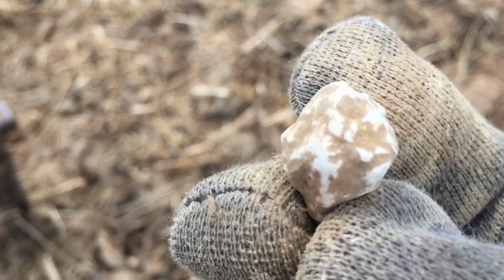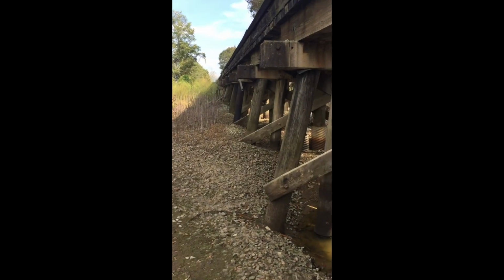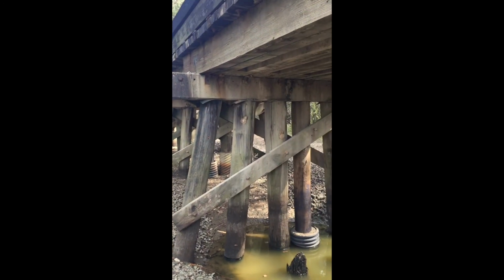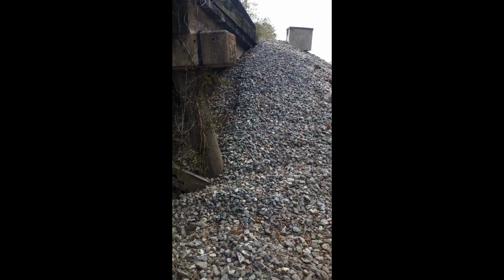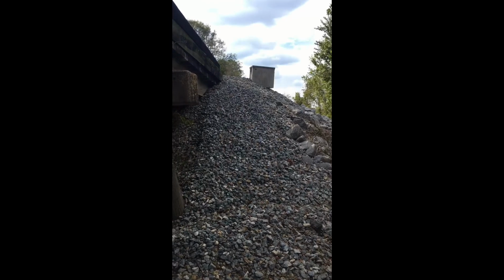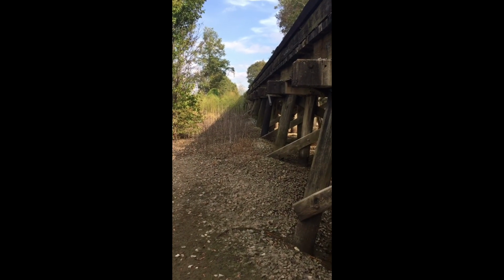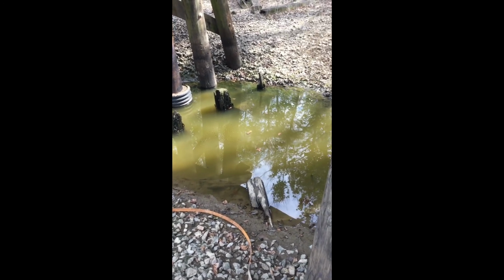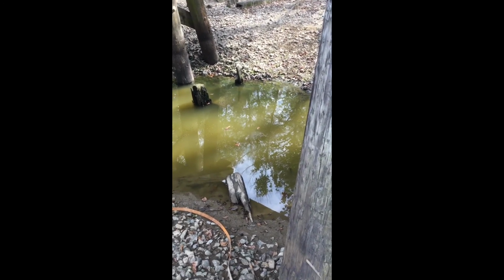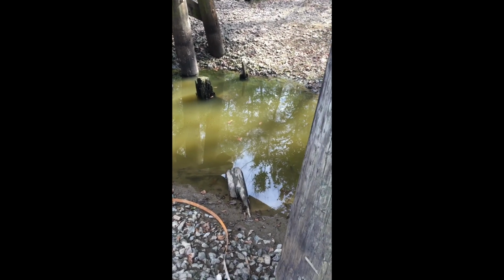I'm ready to find a three ringer. All right, down here by the railroad tracks, this little overpass part here. Kind of trashy through here, but I just felt like walking back here and looking at it. Get old Nugget Noggin down there, he can get in there and start dredging that.